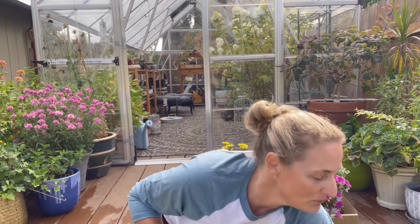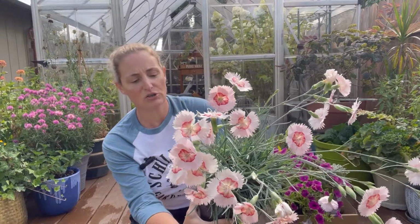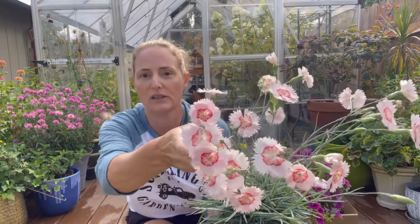The next two are just two that I really couldn't resist. I just thought they were so gorgeous. These ones are a Dianthus. This is the American Pie, Georgia Peach Pie. It's a perennial. And I loved how tall the blooms are. On Dianthus, a lot of times they're kind of short, squatty blooms. But look at these. I'd never seen a Dianthus like this.